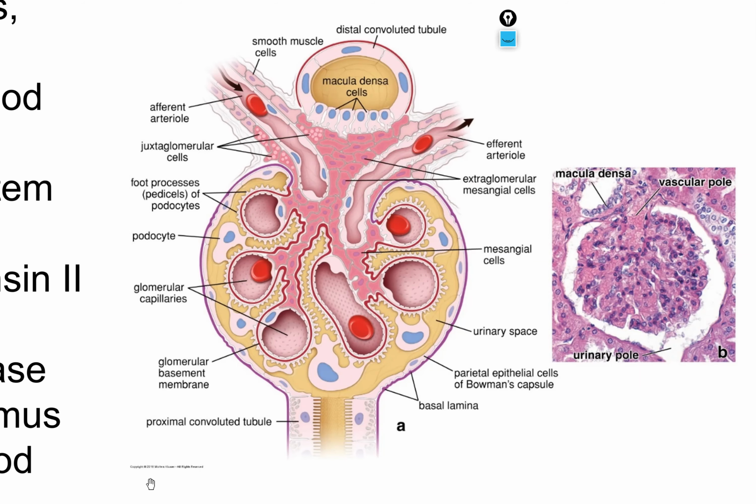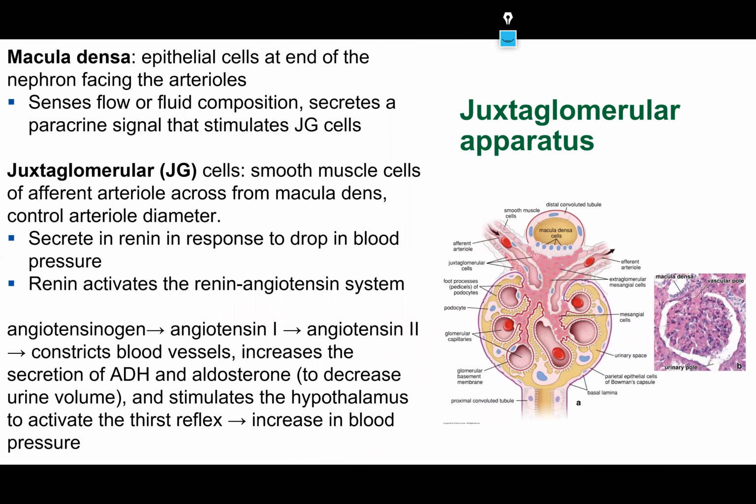So if you're confused by that and going like, what? That is totally fine. Essentially, the more sodium passes by, that indicates that filtrate is moving quickly. So that suggests GFR is high. And if less is moving by, then it's lower. So the macula densa is sensing flow and fluid composition. And if appropriate, it will send a paracrine signal. Remember, paracrine signaling is when a cell is secreting signaling molecules into the extracellular fluid, mostly to talk to its neighbors. So in this case, the juxtaglomerular cells are right next by, and that's who they're talking to.